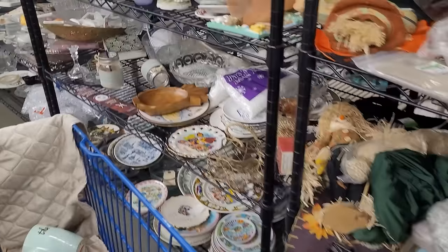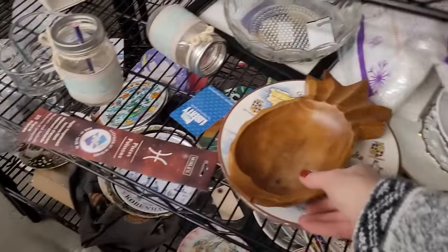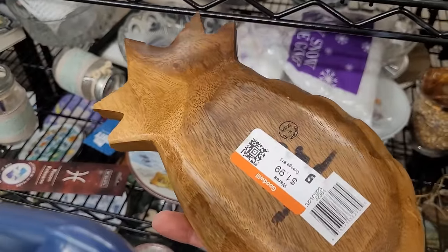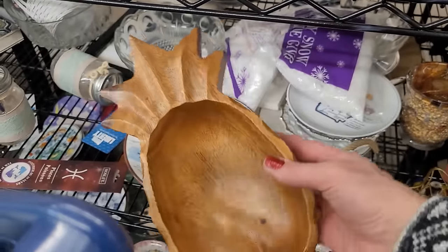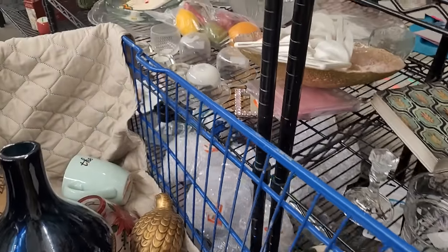I'm taking a second look around the shelves, as I love to do. Look at this gorgeous wooden pineapple bowl. It's $2, and I have a similar one in my vintage booth. When you're putting together a set of these, don't feel like they need to match exactly. It's fun to be able to mix and match with what you find.